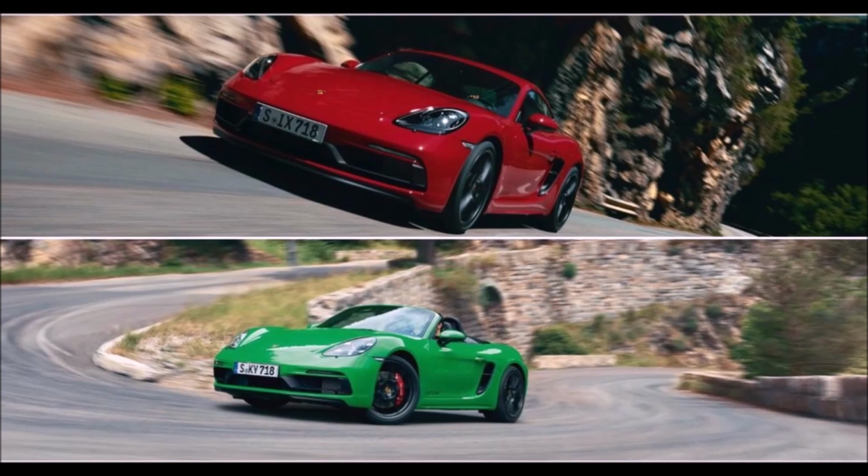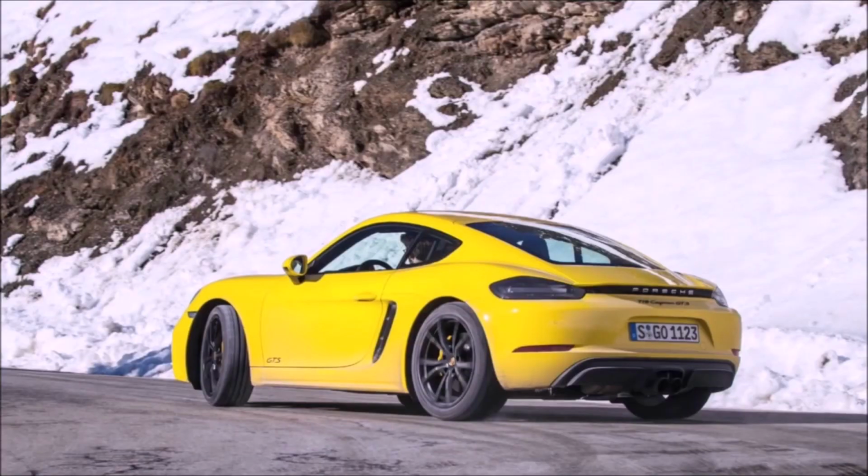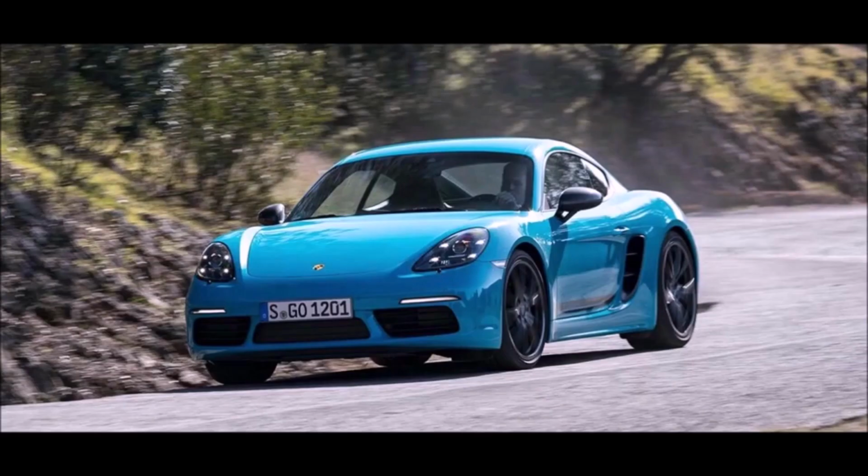But I think, even though it starts at 90, realistically most of these cars are going to hit the showroom floor for at least 110,000. Then you're going to pay sales tax. You're going to be into it for 120. So that's fantastic that they did this. That's awesome. But, you know, you're still going to have some competition.